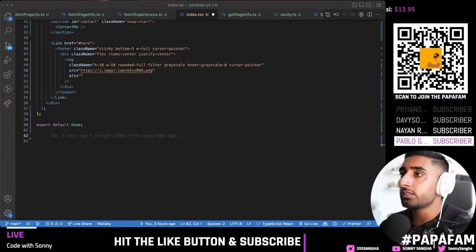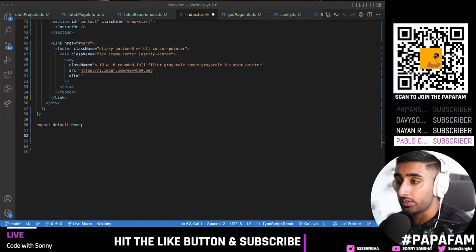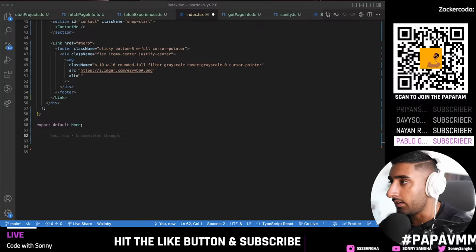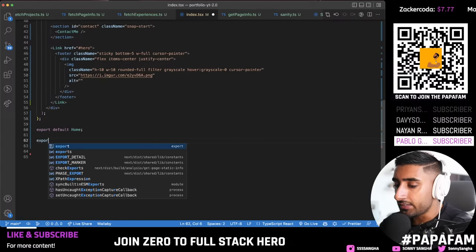So look into those things, such as static page rendering on Next.js, if you're confused of what I was talking about. But otherwise, if you wanna know more, we do cover that as well in 0 to 4 Stack Hero.